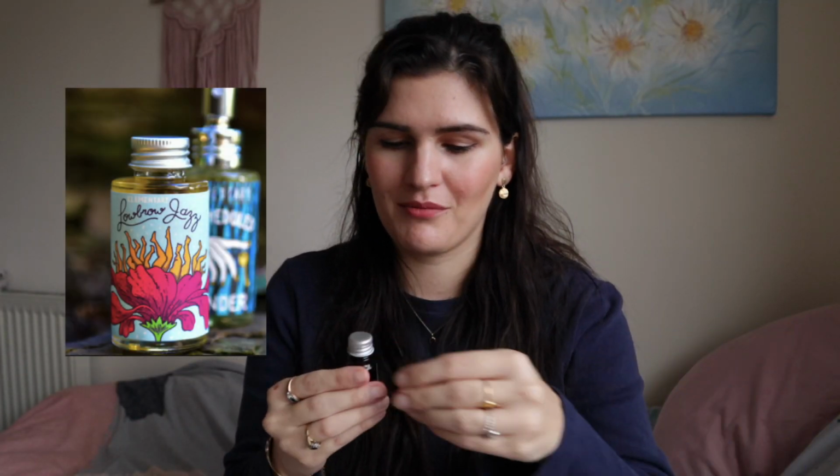I think it's a really cool name. And this one's really beautifully spiced. It's got like cardamom, clove, pepper. Oh, I really love this one. This one's so warm. All of these scents are so gorgeous.